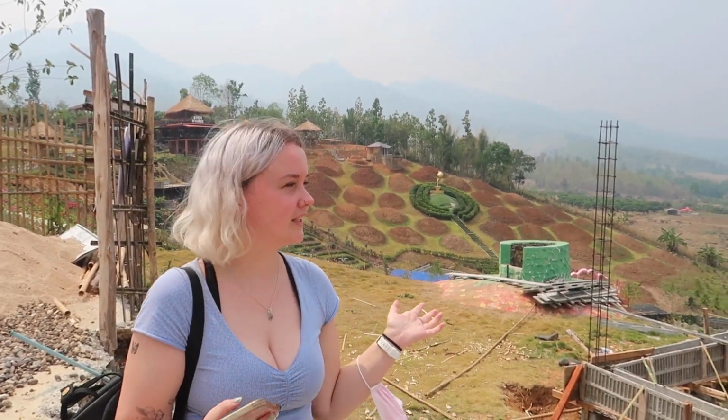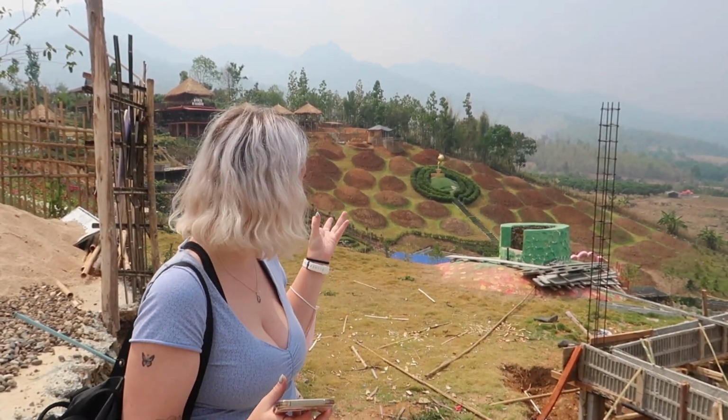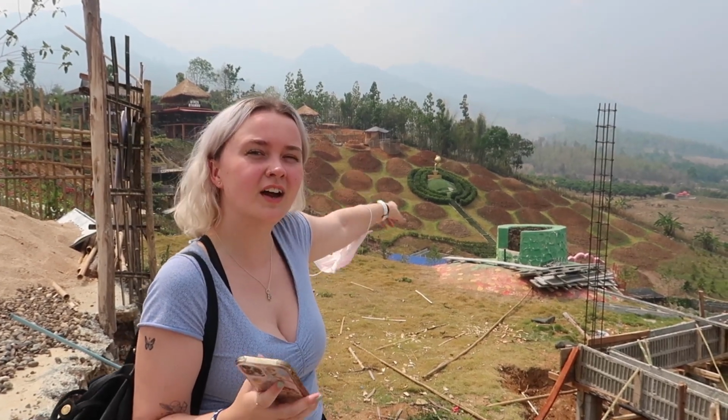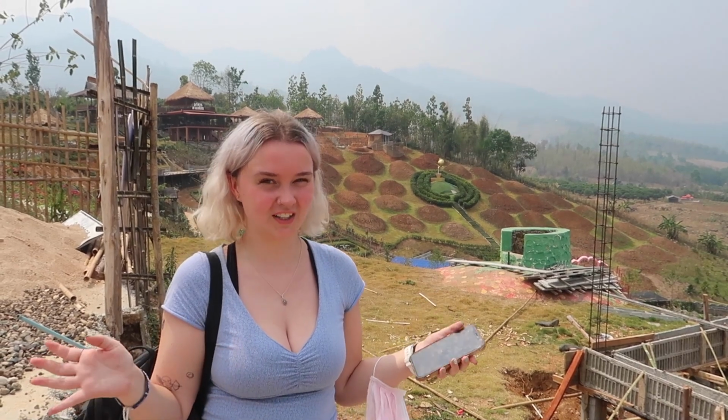And apparently they built this place to sort of show and imitate the lives of the Chinese people. And also I think we're going to see some like clay huts at some point. I think there's one over there, so that's showing the way that the Chinese people live in their hill tribes back in China, or specifically perhaps Yunnan. Feel free to correct me if I'm wrong.